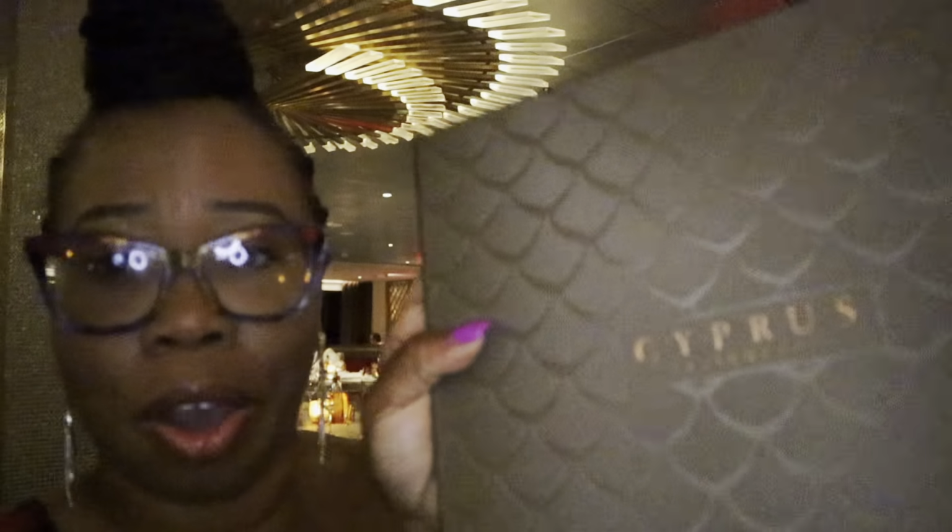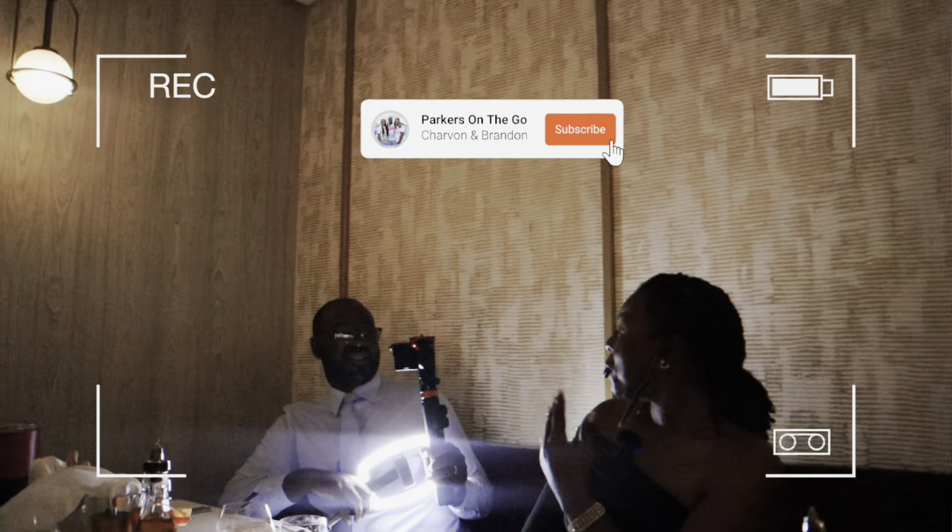They do have the menus on the little QR codes like everybody else, but they also have actual menus that they are giving out. You don't have to ask for it. They are actually giving you the menu, and it's a very nice menu too. The experience is definitely turning out to be an experience.